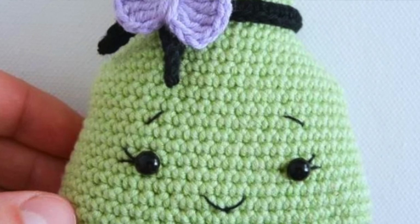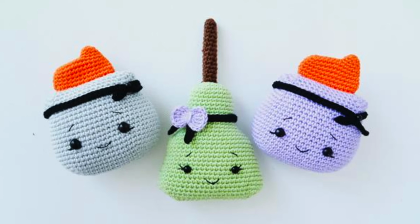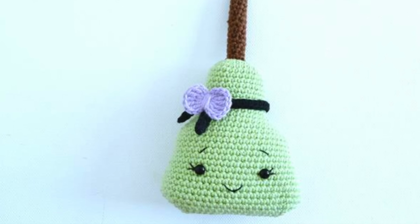I love that it has a little smile. I love that it's got a little hair bow up here in its little broom bristles. It's just so cute, so Halloweeny, and I think these would be really fun to make for your kids or just as Halloween decorations to have around your house.